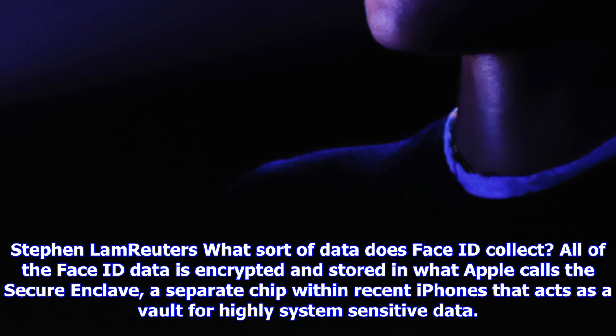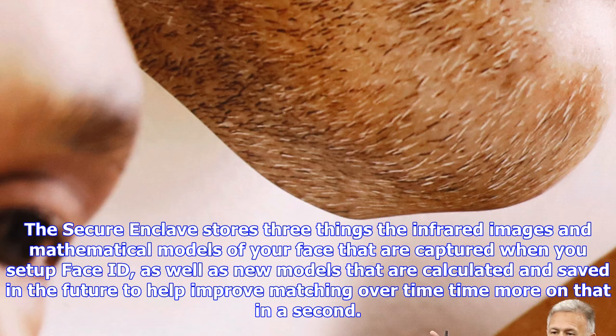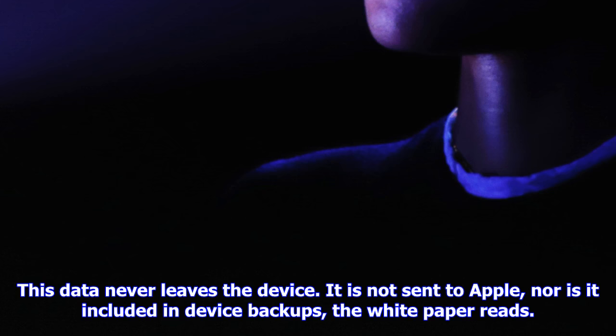So Face ID never sends my face data to Apple? That's what Apple says. According to the white paper, the only time Face ID data can leave your device is when you opt into something called Face ID Diagnostics. If you were having a problem with Face ID, you can opt in and have your iPhone save the images used to set up Face ID and subsequently unlock your phone, including the photos that failed to match. After a week, you can review the images that were recorded and approve or reject the ones you want to actually share with Apple support.